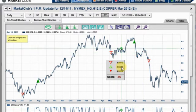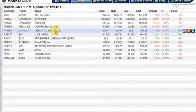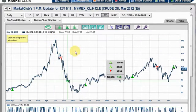The intermediate timing is to use the weekly trade triangle. So again, if you're a short-term trader, you want to use the weekly and the daily. So let's go to our next market. Next market is crude oil. We're looking at the March crude oil contract. This is something we changed today.